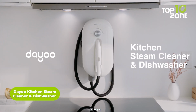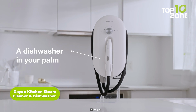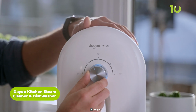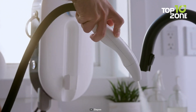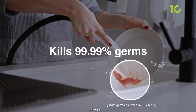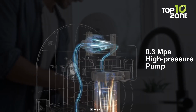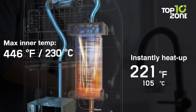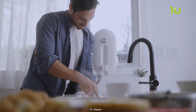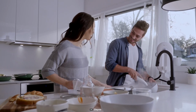The DAYOO Kitchen Steam Cleaner tackles dishes without needing soap or sinks full of water. Using 221 degrees Fahrenheit steam, it blasts through grease and kills 99% of germs without chemicals. The high-pressure jet cleans dishes in just 10 seconds. Its portable, wall-mounted design goes where you go, cleaning the bathroom, garage, and anywhere else.